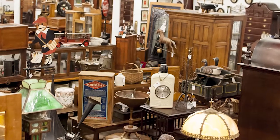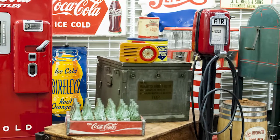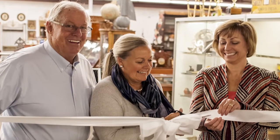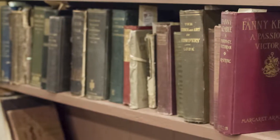If antiquing is one of your favorite pastimes, then you will want to put Heart of Ohio Antique Center on your list. Bruce and Vivian Knight, the owners, have promoted it as the biggest and best antique center in the nation. They focus on quality antiques and provide the best selection possible for their customers.